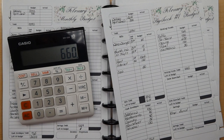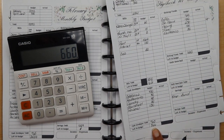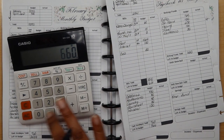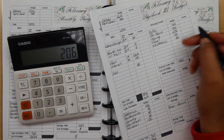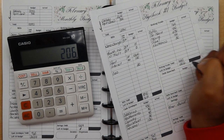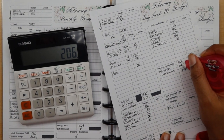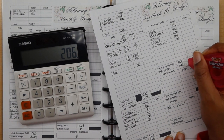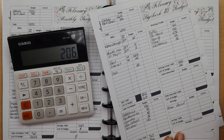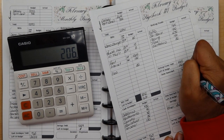So 660, and so I had $866 left to budget, and subtract out 660, and I got 206 left to budget. Did I just write 202? Of course I did. I got the whiteout right next to me. Last time I think I moved it. I'll be moving stuff. I need a bigger and more stable desk.